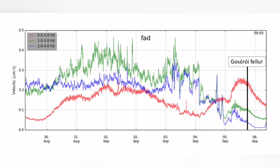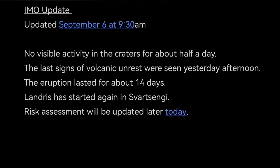Also, the seismic activity has ceased. This is the highest part of the seismic activity in this eruption, from the north of Stóra-Skógfell. Toward the right, where the eruption ends, you can see that the seismic activity dropped suddenly. This is what we have seen in the Icelandic Meteorological Office's latest update. No visible activity. The eruption lasted around 14 days. I think it was 16 days, more like it.